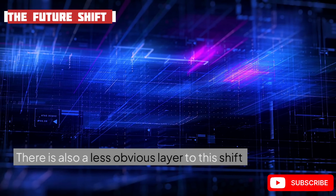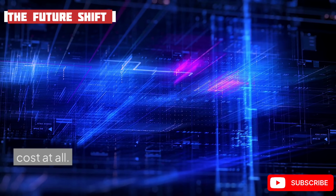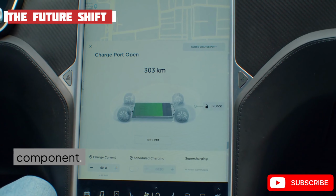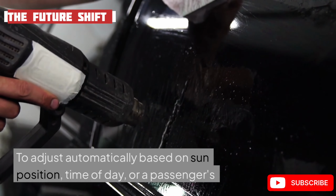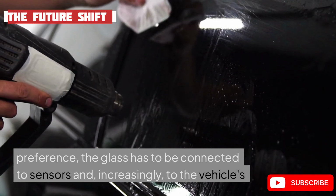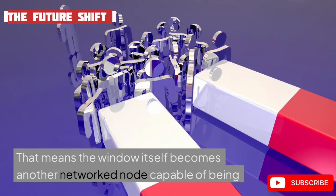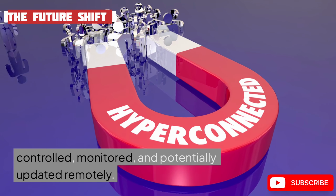There is also a less obvious layer to this shift that has nothing to do with manufacturing cost at all. Electrochromic glass is not just a passive material. It is an electrically networked component. To adjust automatically based on sun position, time of day, or a passenger's preference, the glass has to be connected to sensors and, increasingly, to the vehicle's onboard software system. That means the window itself becomes another networked node capable of being controlled, monitored, and potentially updated remotely.